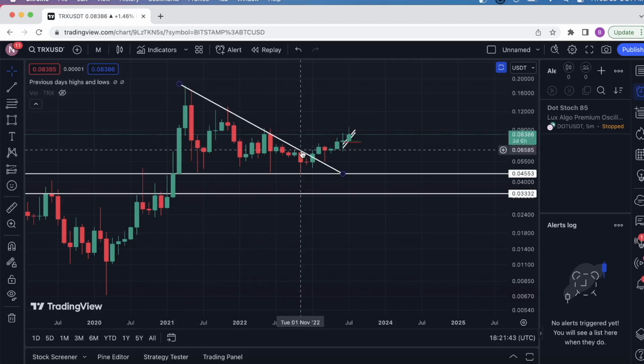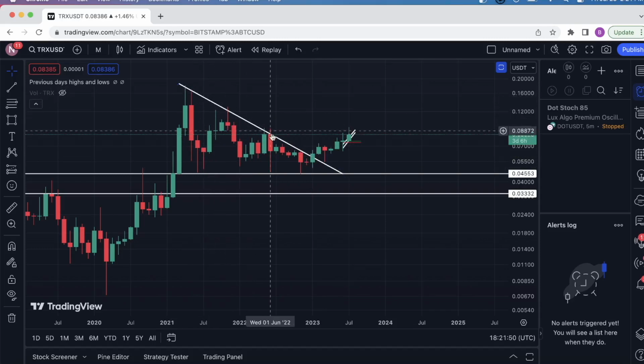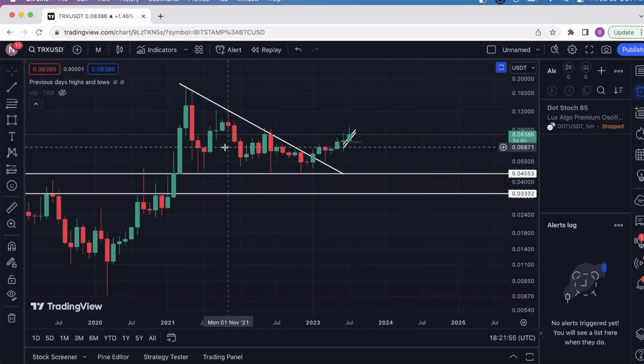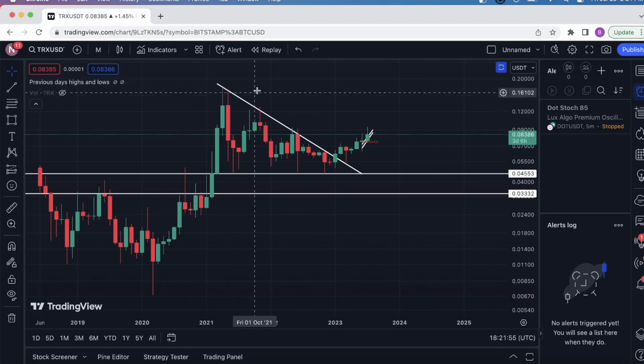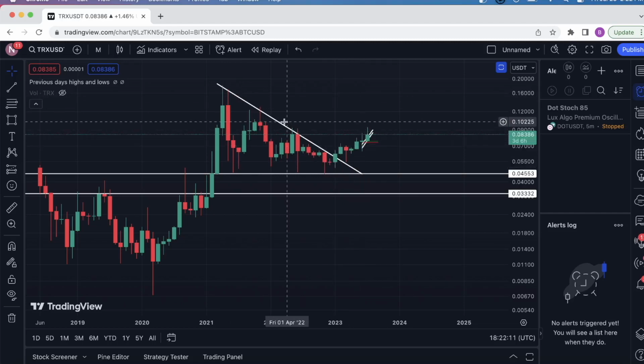Okay, the next level that I would suggest that you draw on the chart is a down-sloping level of resistance that we recently broke out of. Actually, this really isn't in play anymore because we recently broke out of it. Now, this is positive, right? We started this downtrend in April-May 2021, and then we recently just broke out of it almost 2 years later. So this is a very positive sign.